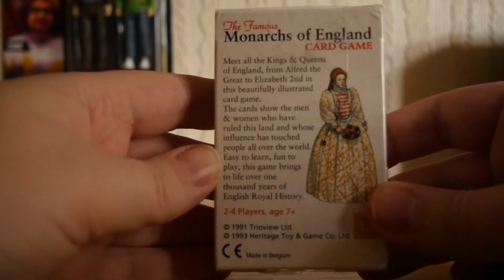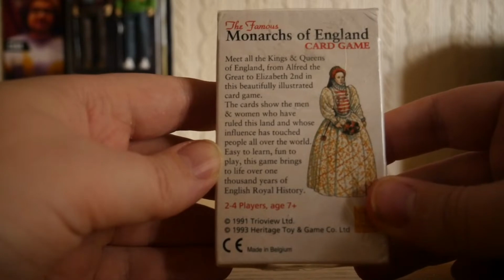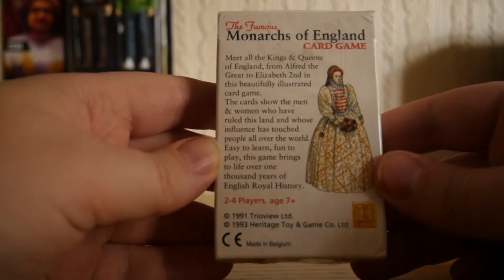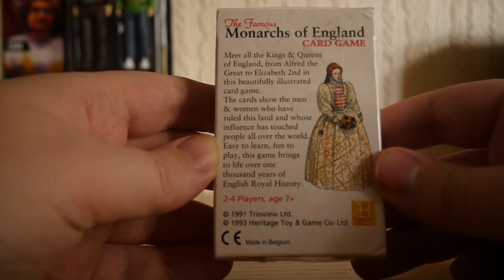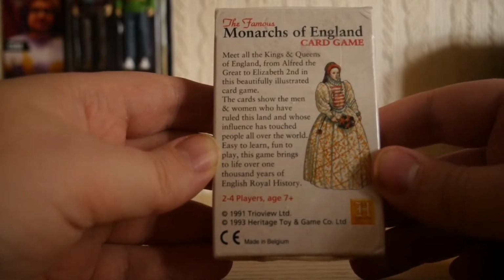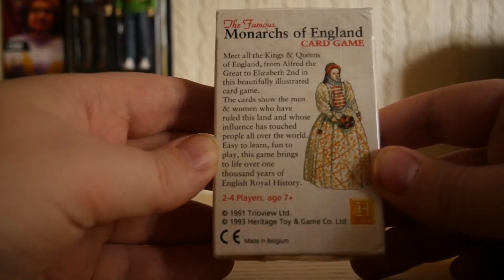And on the back here it says, "Meet all the kings and queens of England from Alfred the Great to Elizabeth II in this beautifully illustrated card game. The cards show the men and women who have ruled this land and whose influence has touched people all over the world. Easy to learn, fun to play. This game brings to life over 1,000 years of English royal history."